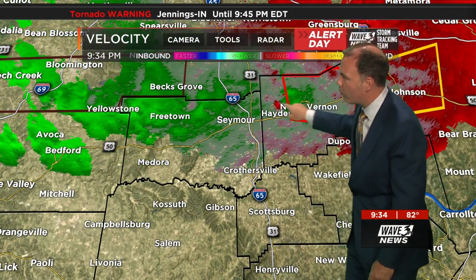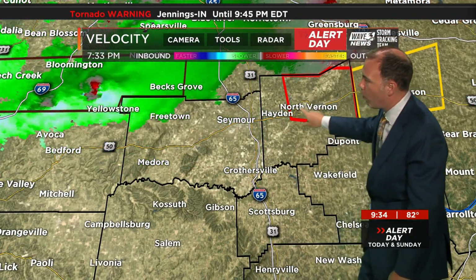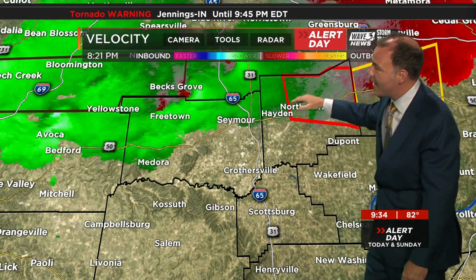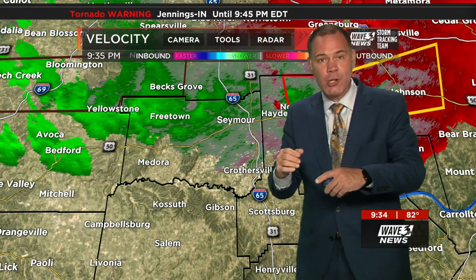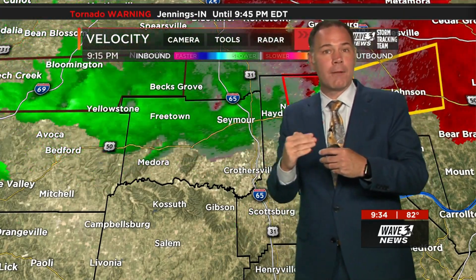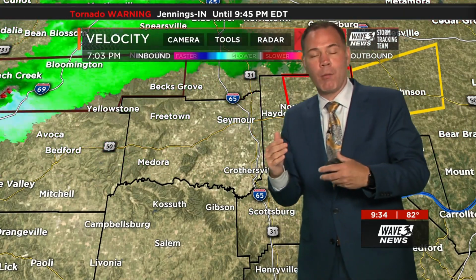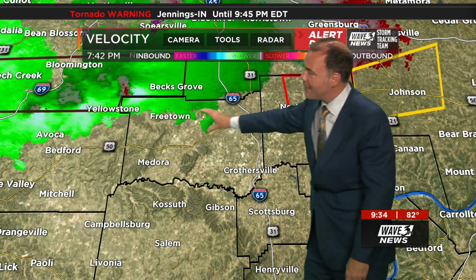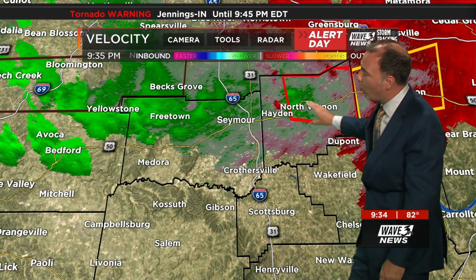And there you see, there's one. One spins up, there's another one. This is the one we're watching moving toward North Vernon. And you look along that path and you can see the embedded areas of rotation as it's a battle of the temperature zones. It's that warm front where we have warm southerly winds coming up, meeting some cooler air to the north. And that boundary is what these storms are rolling along.